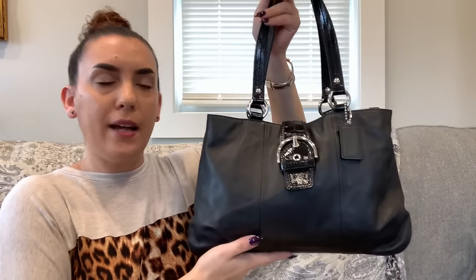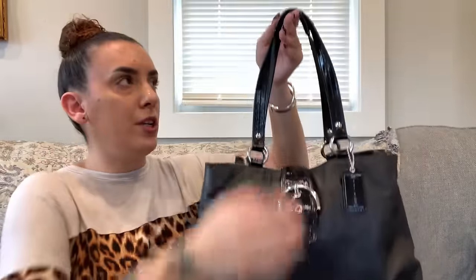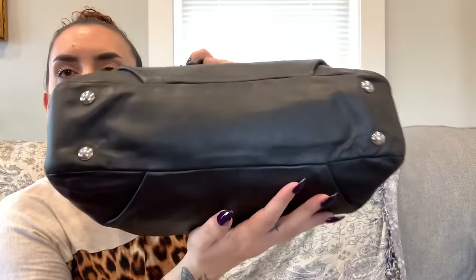This one is black leather and patent leather. Here is your hang tag. This one is in beautiful condition. You have the double handles with the patent leather at the top. Excellent condition. Silver tone hardware. Beautiful all the way around. Soft black leather. You do have feet. Gorgeous. So to open the bag, you're going to lift up the flap right here.